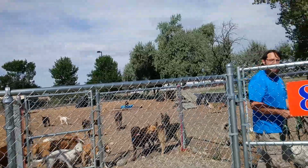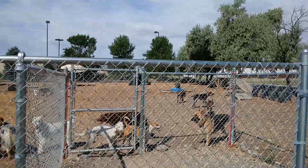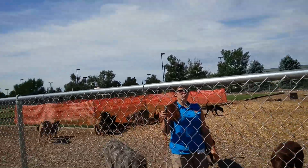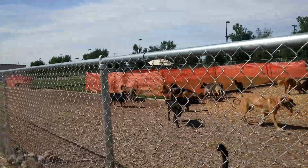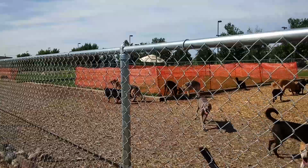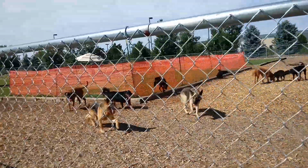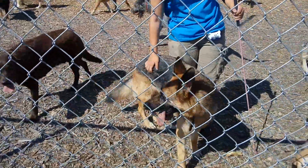I'm trying to get Ren 10-10 to come back in the picture. Oh, he's over there. Well, he was over there. Ren 10-10, the German Shepherd, was over there someplace. Oh, there he is. Yeah, he is a pretty dog. Can't get him to come over here. Good boy. Good boy. Yes, you're so good.